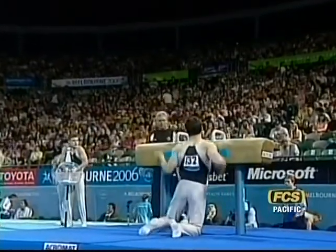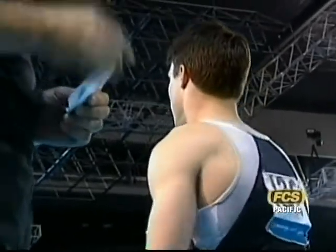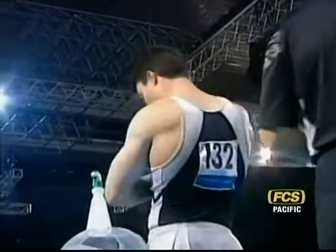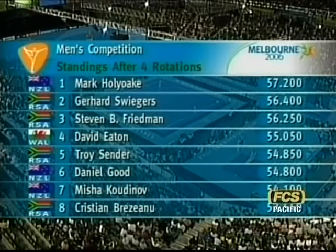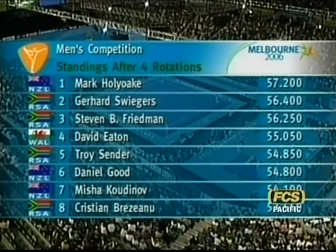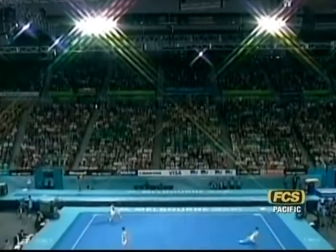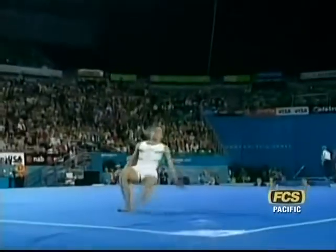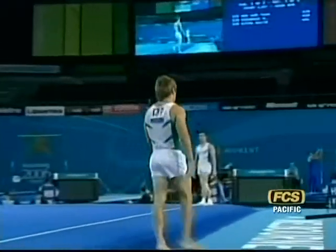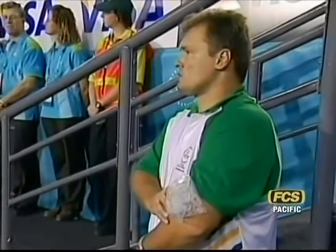Adjustment going on the pommel horse. That's where the New Zealand team are. David Eaton there, Wales up in fourth place, only contender from that country, one-man team. Swiggers won't want any more problems. Neither will he. Ice to the rescue.